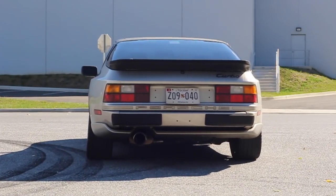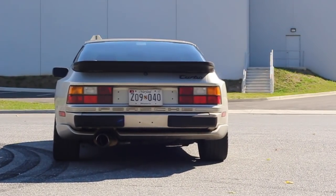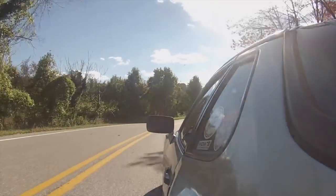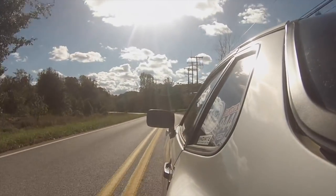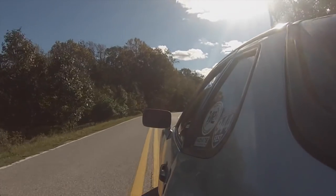Yeah, and with that weight distribution front to rear and a light chassis with the power, the car handles extremely well, but it can be a little bit feisty. Yeah. You have to be pretty careful with your right foot in the corners. For the most part, it's pretty reserved. I mean, you can tell it's not that bad, just cruising along.